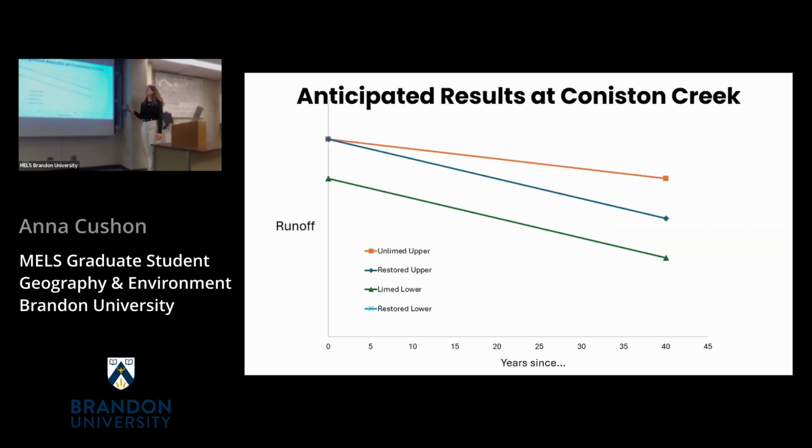Then for the limed lower, we expect to see, again, a lower amount of runoff to begin with, just because of its position on the slope. And then a sharper decrease because of the effects of liming on the vegetation. And then finally, the restored lower is what we expect to have the greatest decrease in runoff, just because of its position, as well as the greater amount of vegetation that we expect to see. And thus, these results will give us a picture of the runoff and how it is arriving and affecting and how much of it is getting to the peatlands.